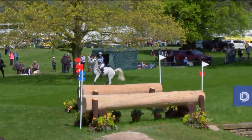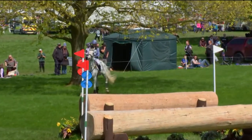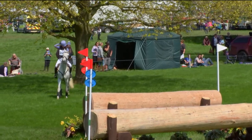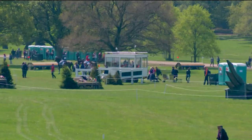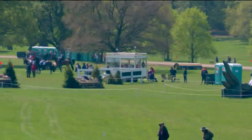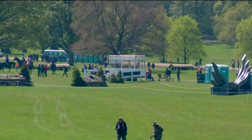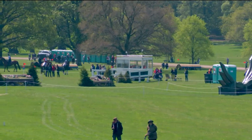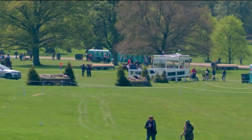Jean Thomason and Gladstone going to come back round to Kaneki de Sundry Z. They're in fourth on 61.8. So France have three positions out of the top four as things stand at the moment on the three-phase leaderboard.